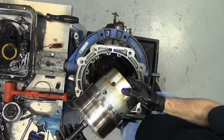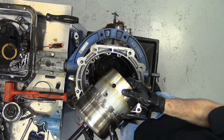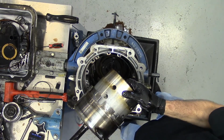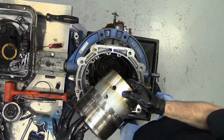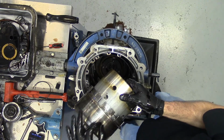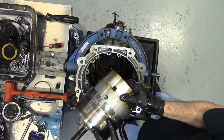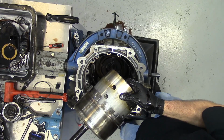And this is the reverse clutch housing. So the reverse clutch is inside here. The band grabs onto this housing. A lot of technicians, you got to measure this for flatness, and it's pretty simple to do. You just take a ruler with a straight edge across there and see if there's any light showing underneath it. If it's pretty flat, there's nothing wrong with reusing it.